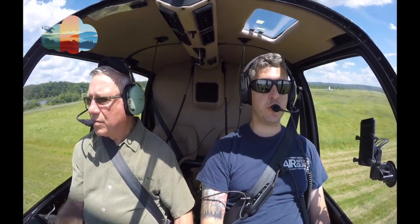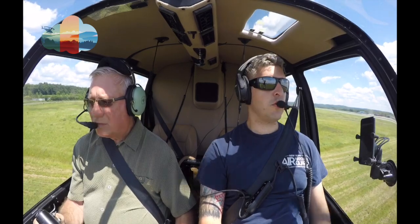Tower, helicopter 448 Sierra Hotel, request present position takeoff, right closed for low approach to 33. 8 Sierra Hotel, proceed as requested, report right base, runway 33. Proceed as requested, report right base, 33, 8 Sierra Hotel.